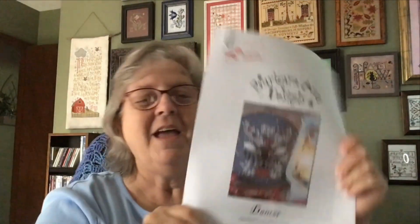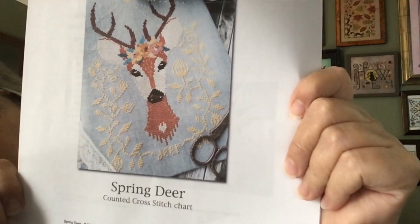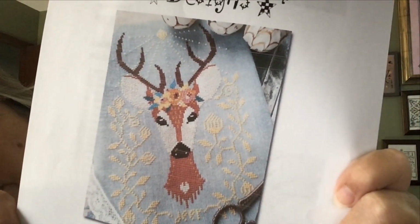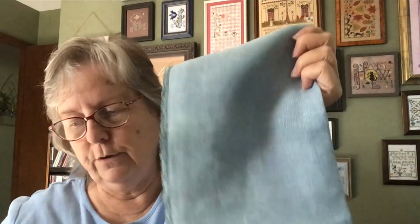So anyway, as I mentioned with Dancer, I found another design by Barbara Anna that I really liked. I have not seen this in stores or anything, so when I found it, I had to go ahead and get it. Look at this. Isn't she beautiful? This is Spring Deer. Isn't she gorgeous? I just really, really love this. And I decided I would put her on this Dublin linen by Zweigart. It's 25 count. It's a piece that I have left, but I believe it's going to be large enough for her. And it's just a really beautiful blue.